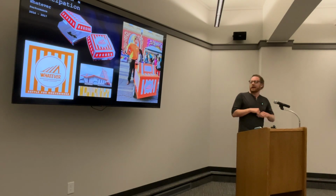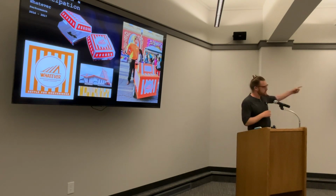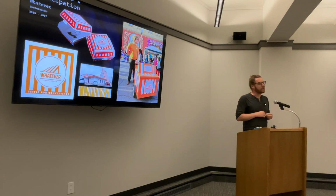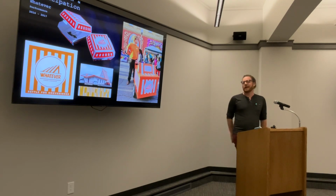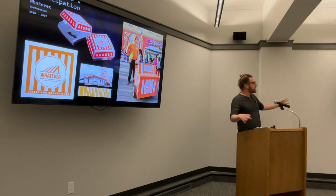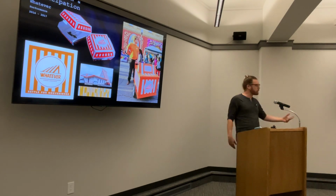Everything's $1. I sold 500 of these little burger boxes with little prints in them just by saying it's whatever, it's whatever. And finally they got so frustrated they would give me $1. And it was just a way to take artwork out of the gallery, engage it with the community. At least in this community, the art walk was more of a craft fair and food truck walk. So getting people a little bit more engaged and involved.